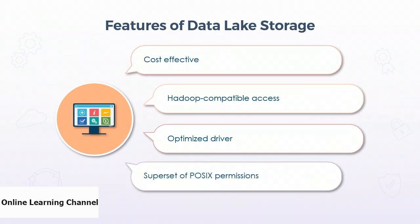So the security model for Data Lake Gen 2 supports ACL and POSIX permissions along with some extra granularity specific to Data Lake Storage 2 settings.